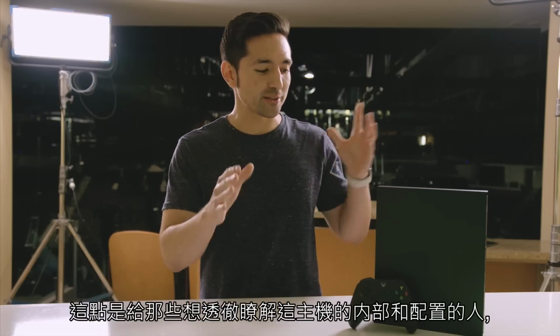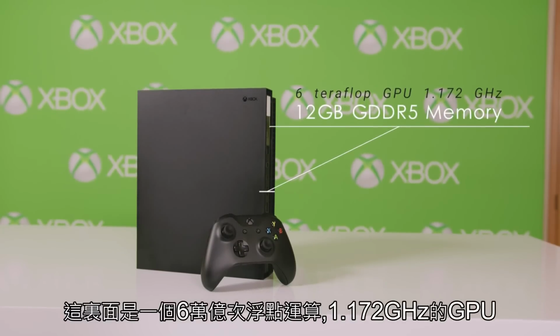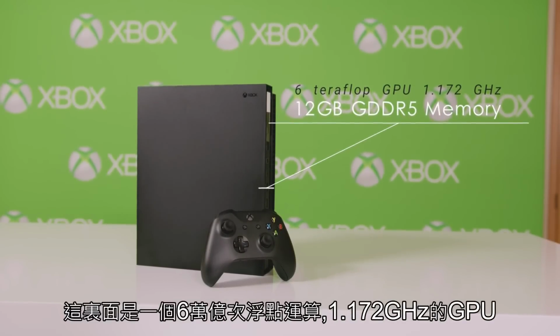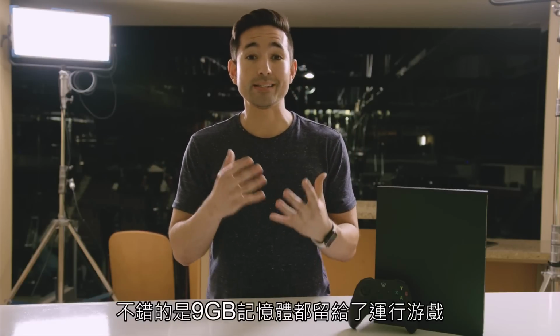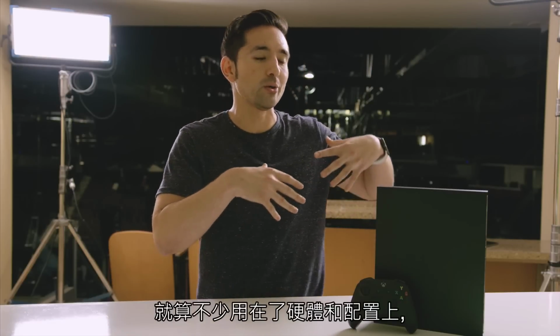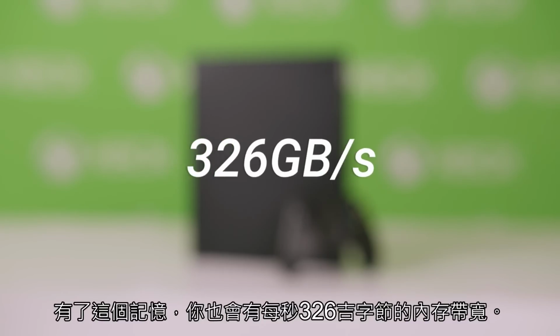Now, next up at number 3 is for those who want to get down and dirty and know the specs and what is inside this Xbox One X. This is packing a 6 teraflop GPU clocked at 1.172 gigahertz, and 12 gigabytes of memory. What's nice is that 9 of those are going straight to games. So it's refreshing to see, even though they're packing in the specs and hardware, a good amount of allocation going to the gaming side. With that memory, you're also getting 326 gigabytes per second of memory bandwidth.